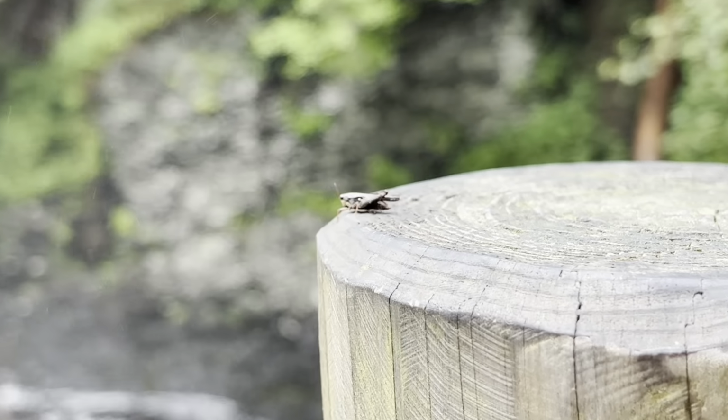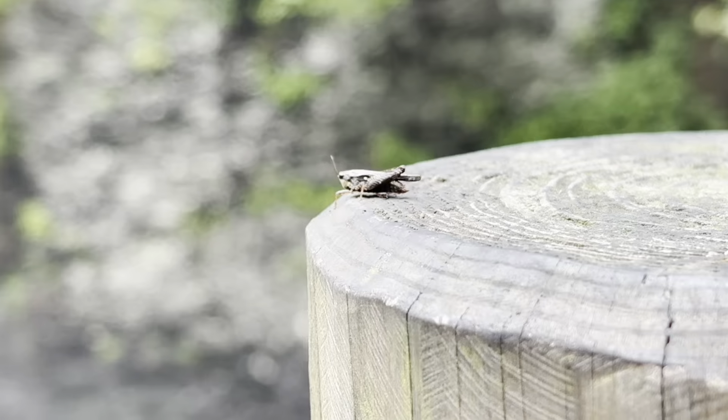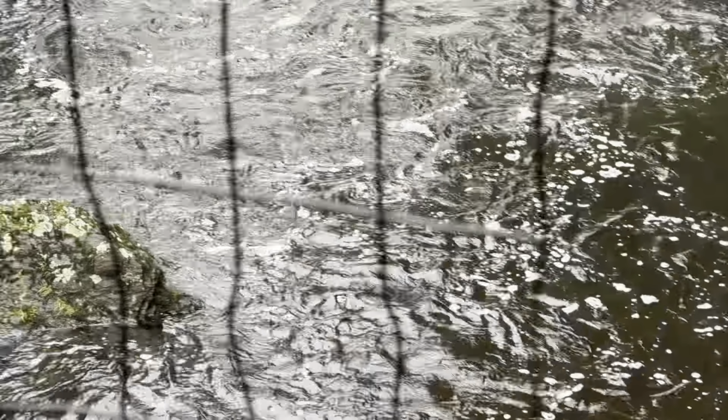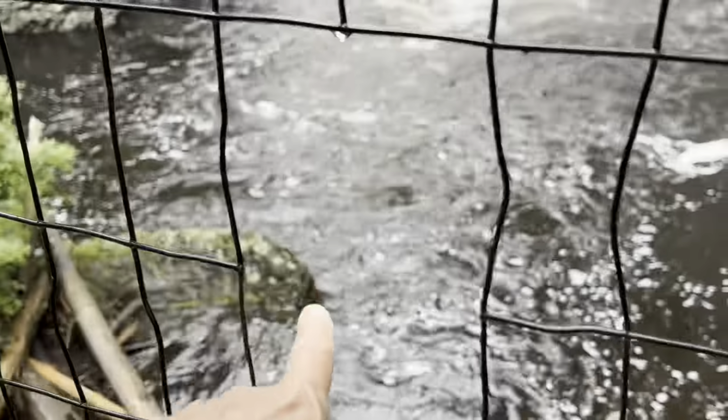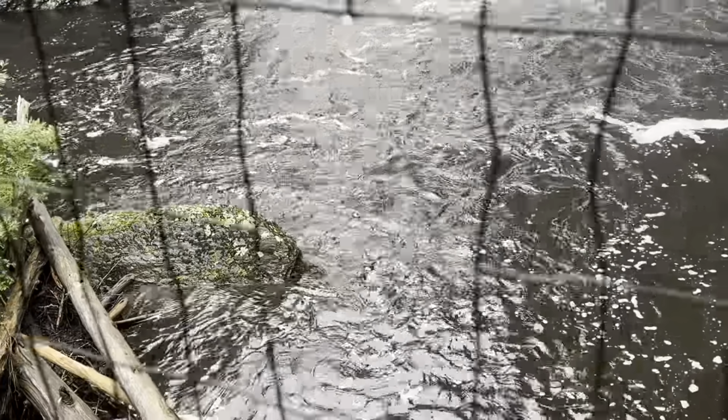Don't jump. There should be a sign here. Deposit phone here. People join me at the observation platform, so I'm going to let them have it to themselves.